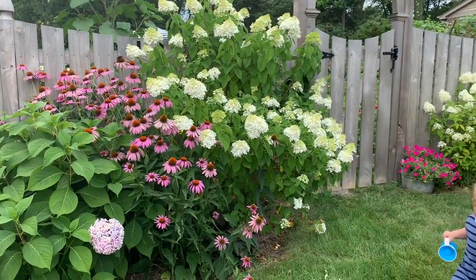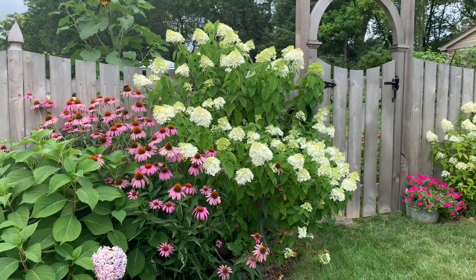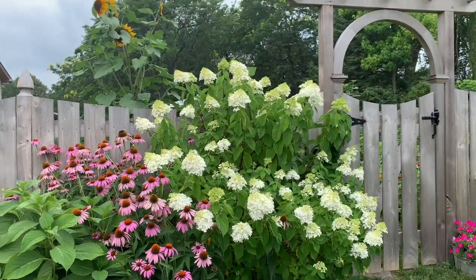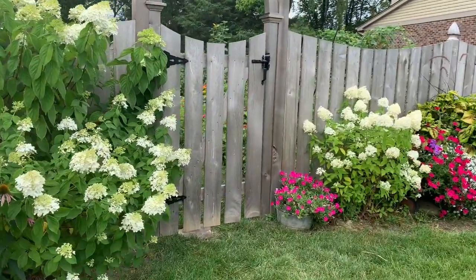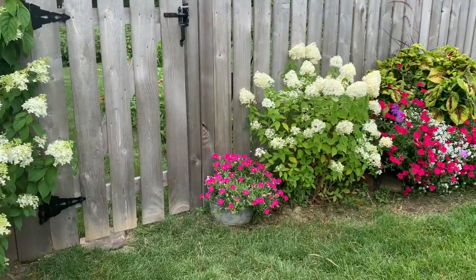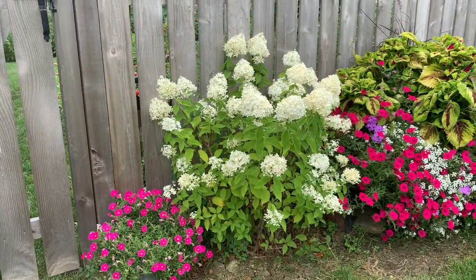This is a limelight hydrangea, so it does get taller. I think they get to be 8 feet tall. And there's also a huge sunflower back there with multiple heads on it. This is also a limelight hydrangea, but I planted it a couple years after the other one, so hopefully it'll catch up soon.